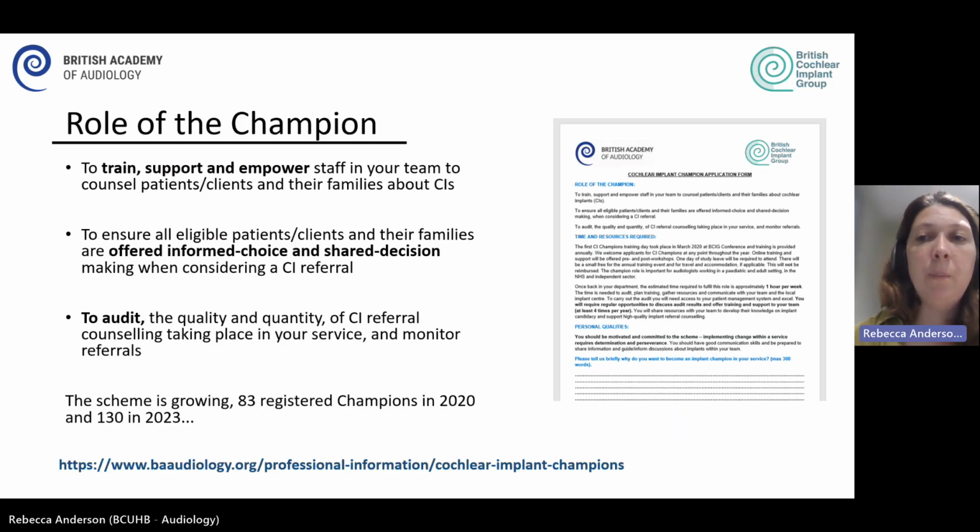So what's the role of the champion? The role is to train, support, and empower staff in your team to counsel patients, clients, and their families about cochlear implants. Cascade training. You get the support from the committee and other champions and your mentor, and you then teach, educate others in your team. Be the go-to for colleagues who are unsure a cochlear implant referral is appropriate, and therefore ensuring all eligible patients, clients, and their families are offered informed choice and shared decision-making when considering a cochlear implant referral.